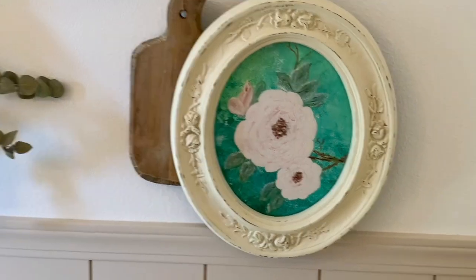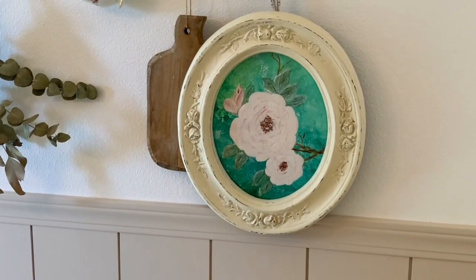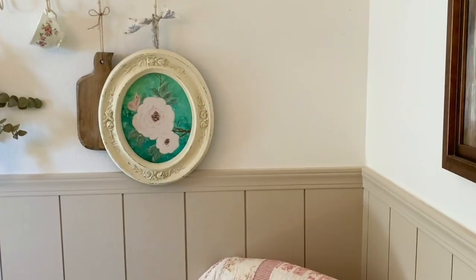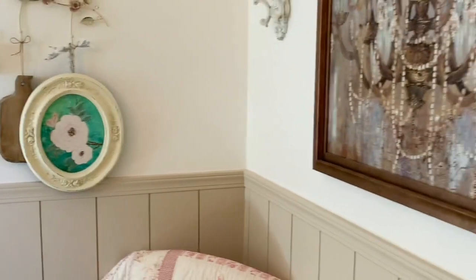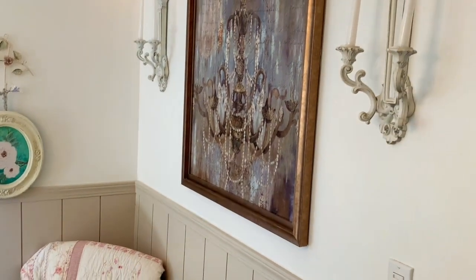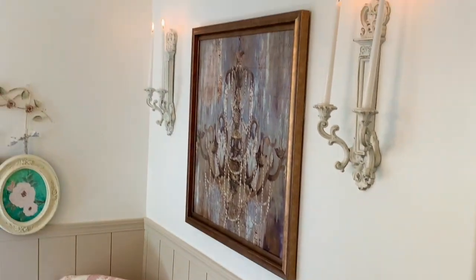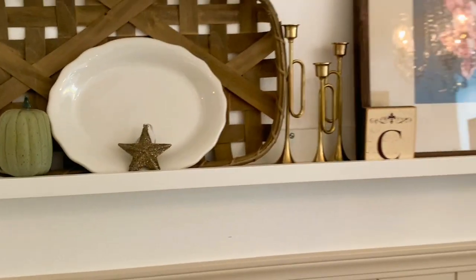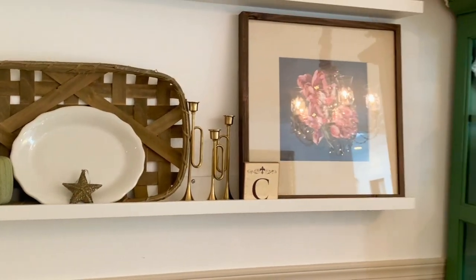This painting I have here hanging on my wall is very special to me. It was painted by my grandmother, and I have definitely added some of her taste and decor throughout my home. It's very important to me to decorate my home with a story behind it. I am passionate that when I am decorating other people's homes, that together we pull out the story.